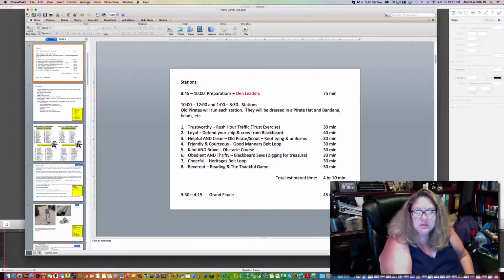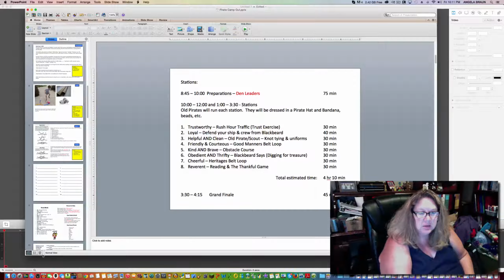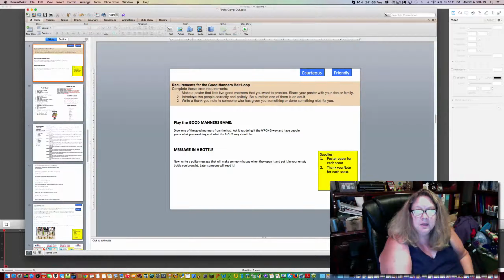All right, the next one is around friendly and courteous. And when the pirate is friendly and courteous, he will actually be working on his good manners belt loop. And so this is the good manners belt loop. You will make a poster that lists 5 good manners and then show it to your den and family.